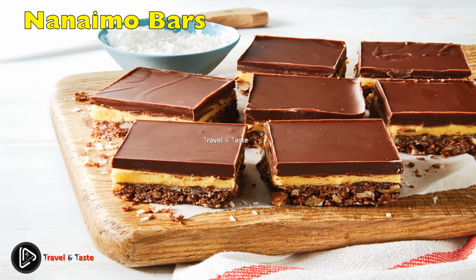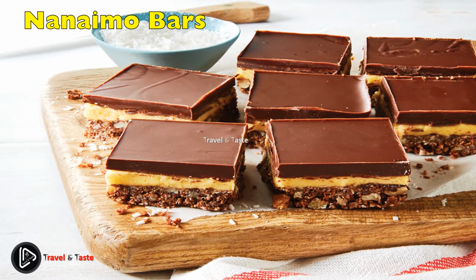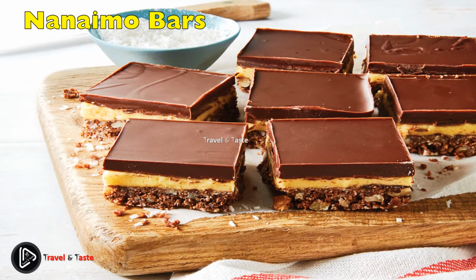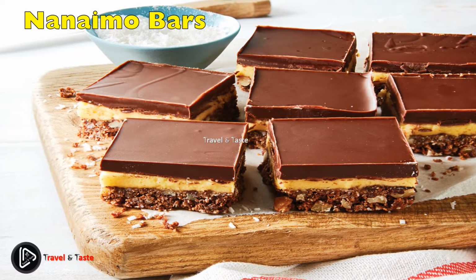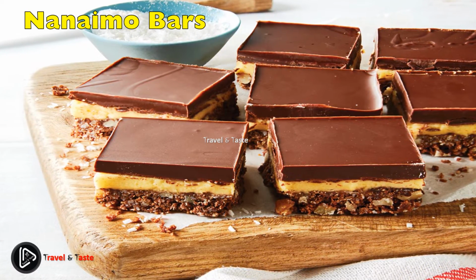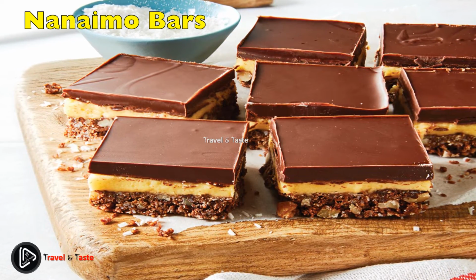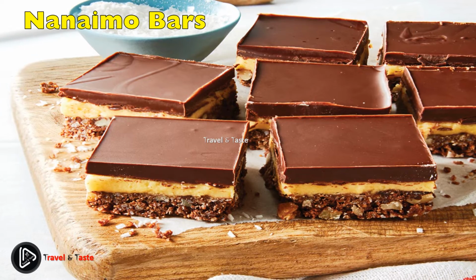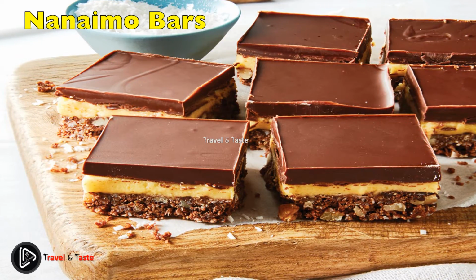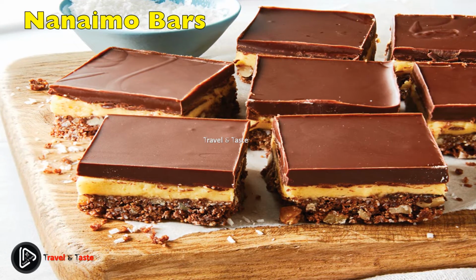Nanaimo Bars. Nanaimo Bars are incredibly decadent, but that's okay for the holiday season. After all, Christmas only comes once a year. I won't judge you for making them for every other holiday, either. These triple-layer confections include a rich Nanaimo base made from butter, sugar, water, Dutch cocoa powder, shredded coconut, graham cracker wafer crumbs, and ground almonds.